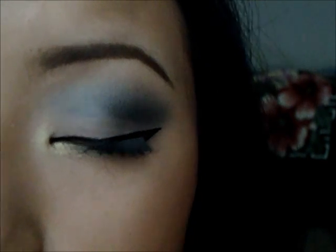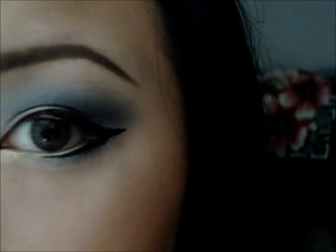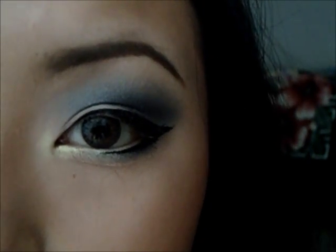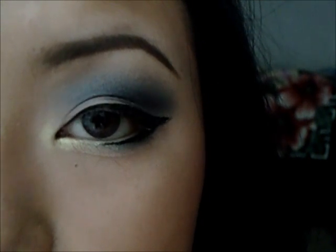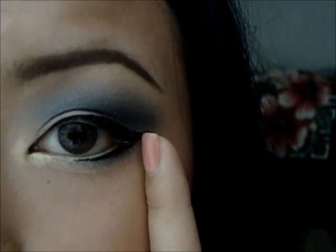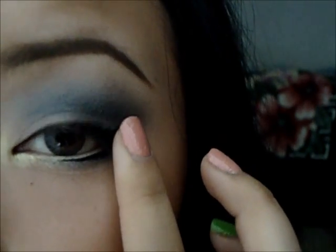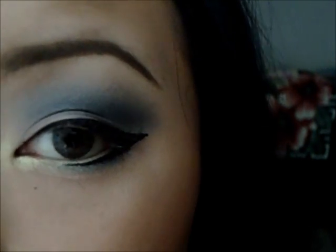So as you can see, it's a lot thinner on the inner corner, and it comes out to be very thick on the outside. Tip number 11, I only did the bottom liner halfway. And tip number 10, I created a winged eyeliner. Tip number 13, I have on some pretty natural lashes. Well, they're not natural, but I only have on the half one where you put on the outer half. And then following tip number 15, I didn't follow the shape of my eye. I don't know if you can tell, but there's like a space between my actual eyelash and the fake eyelashes.